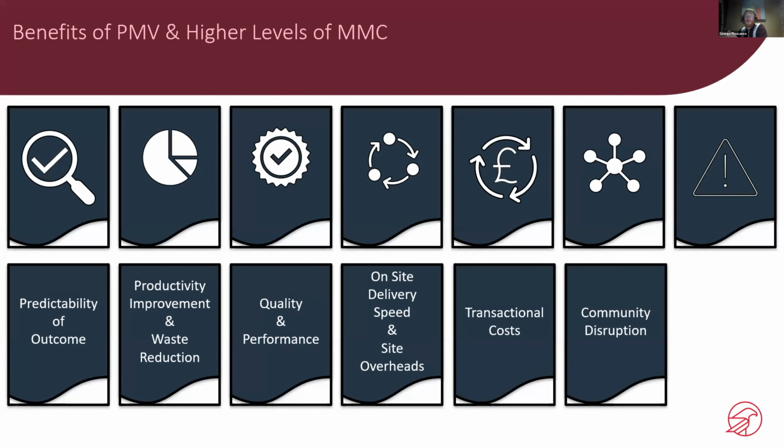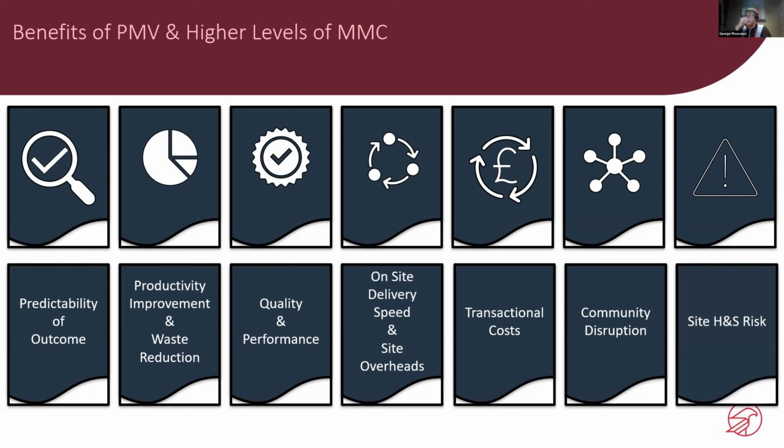Community disruption as well is something we all need to be considerate of: where we're building these buildings, where these things are going. There are going to be surrounding neighborhoods and people. We need to ensure that what we're doing has a positive impact. By being on site for less time, we can help to reduce the community disruption that could be caused. And site health and safety risk.